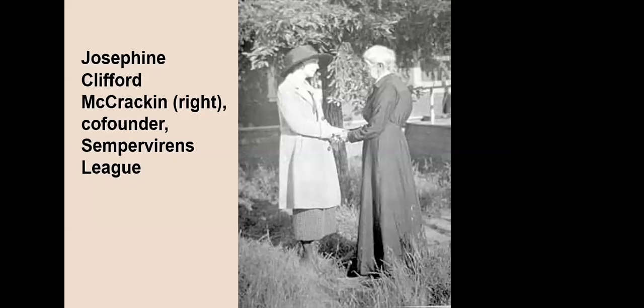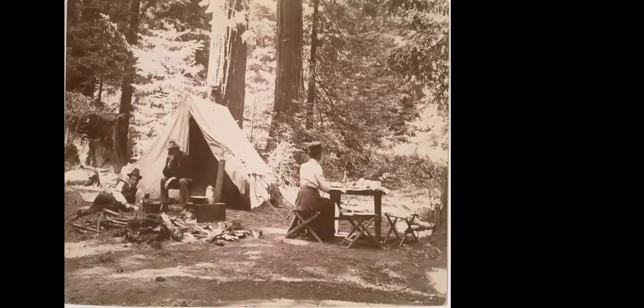And they were successful in saving a 5 square mile area of redwood forest that became the first state park in California. It was the only state park. We now call it Big Basin State Park. And it opened in 1904, and this is what it looked like when people went camping in Big Basin in 1904.